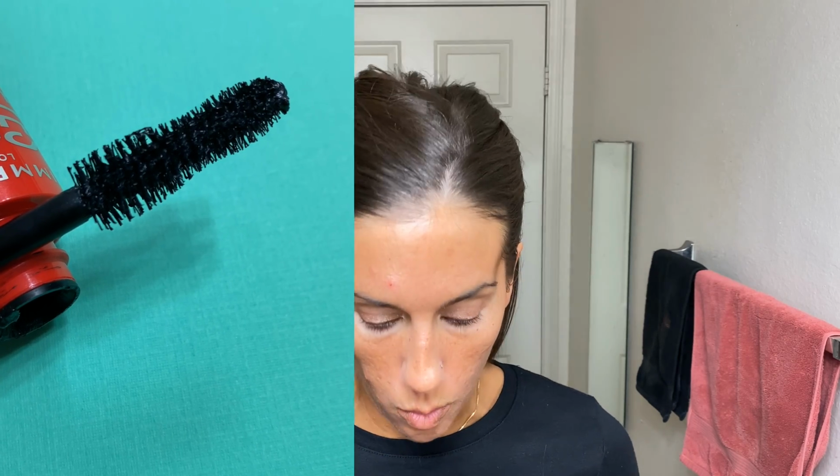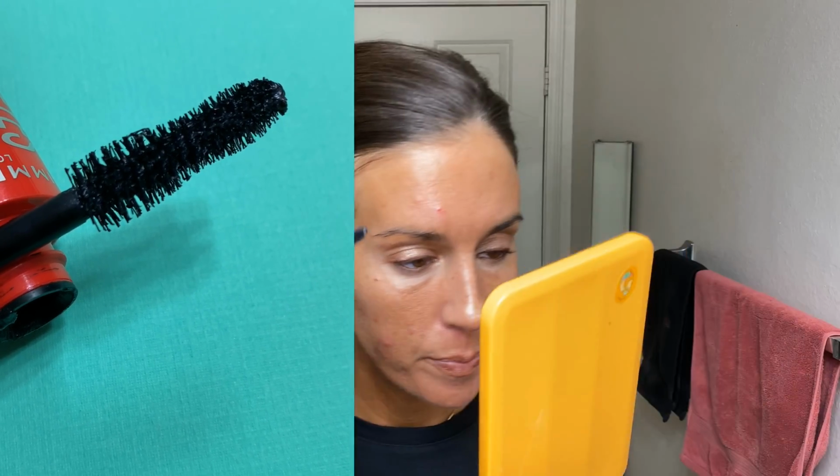I want to say I paid $6.99 for this at CVS. Rimmel mascaras are usually pretty affordable. I haven't tried a lot of them, but I have tried a fair amount. So this is the brush. I'll insert a close-up. It's a nice natural bristle wand, which I really love.